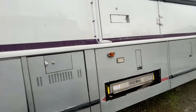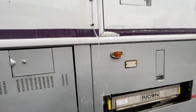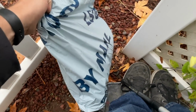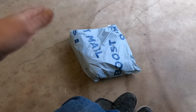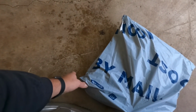Looks like our gutter got stopped up. Let's see if I can blow through this and clear it. Back away. Oh yeah, there we go. Yeah, I guess that's a good place to leave a delivery, outside in the rain. So apparently delivery drivers just leave stuff out in the rain nowadays. Yeah, look at that water.